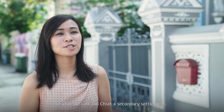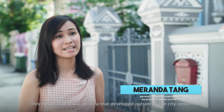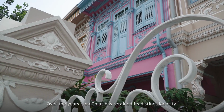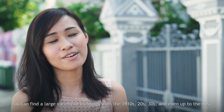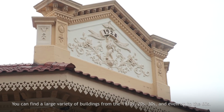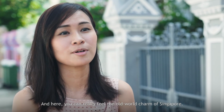In URA, we call Joo Chiat a secondary settlement. This means that it was an area that developed outside of the city centre. Over the years, Joo Chiat has retained this distinct identity through our concerted conservation efforts. You can find a large variety of buildings from the 1910s, 20s, 30s, even up to the 60s. And here, you can really feel the old world charm of Singapore.